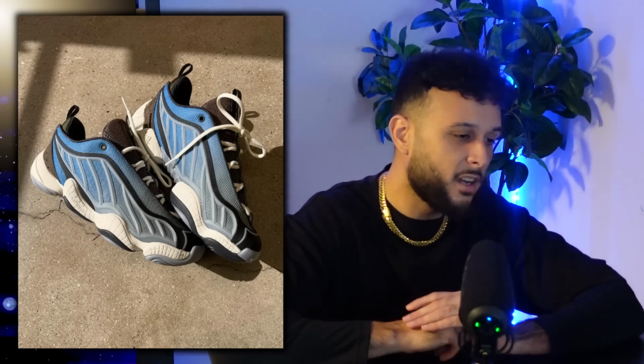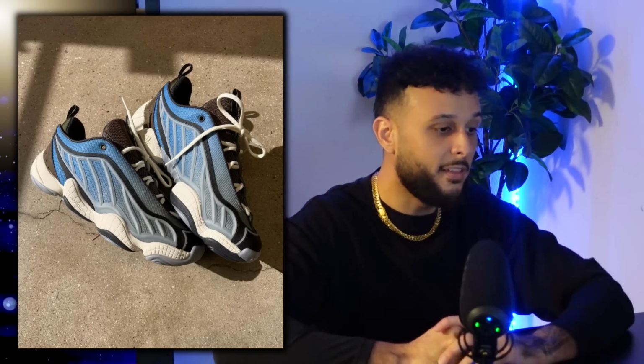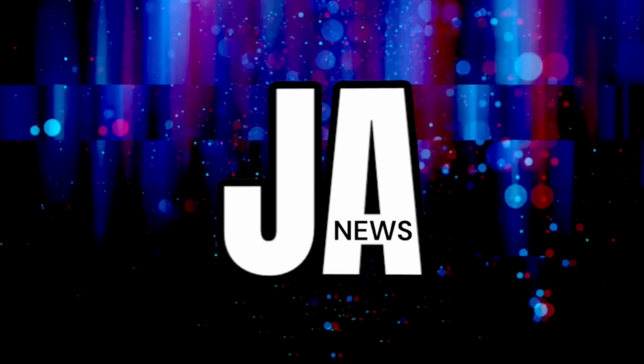If y'all recall, Packer did drop a Reebok Premier Modern Road collab, which is really nice as well. So it looks like they're gonna be finishing off the year strong with these ones right here. I feel like these joints are gonna be a sleeper. So let me know if y'all are rocking with them down below, or if you feel like they're just trash.